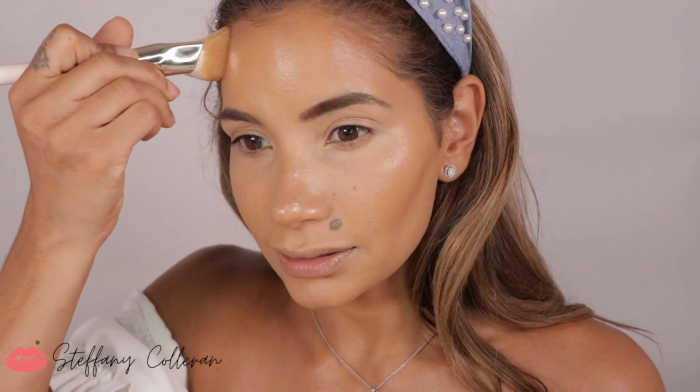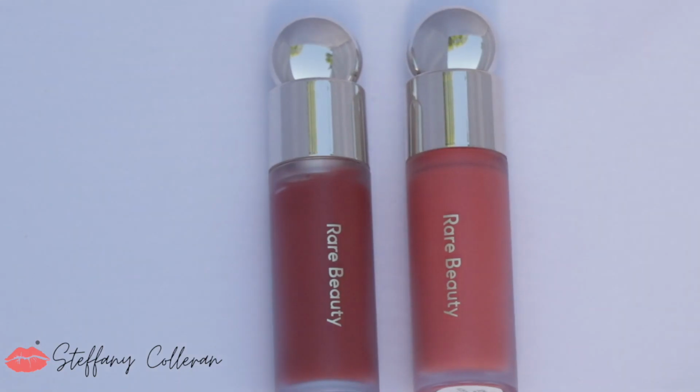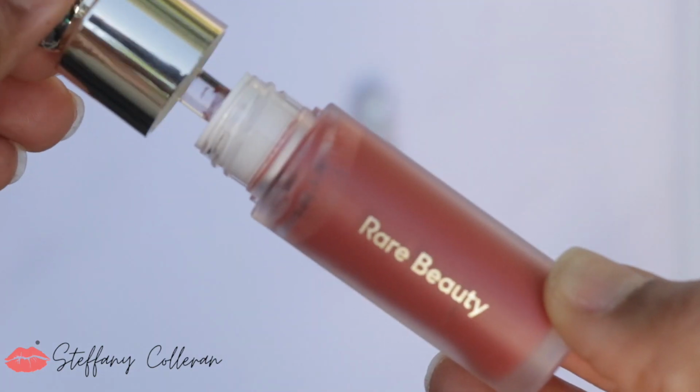Me likey. So now we're going to move on to one of my favorite parts, which is blush. Soft Pinch Liquid Blush. They retail for $20. Again, the same theme with the packaging, which I have a love and hate relationship with so far. I love how they look. I think they look so freaking pretty. So you guys, there are 4 shades, 2 different finishes. There is a radiant finish and a matte.